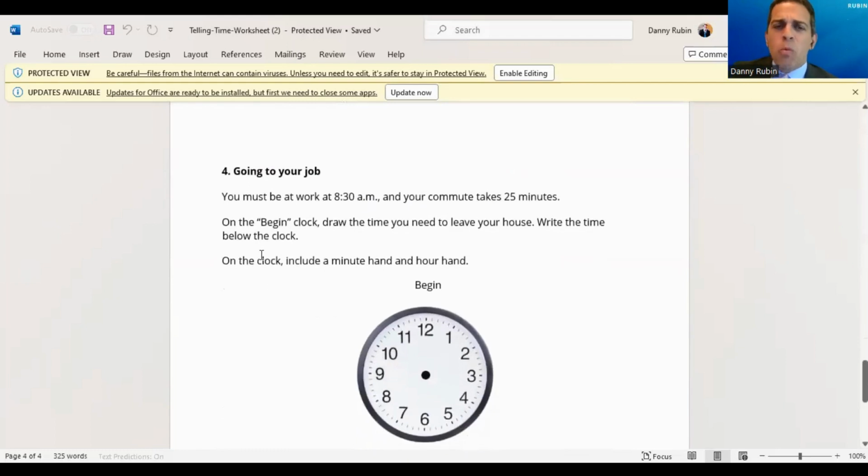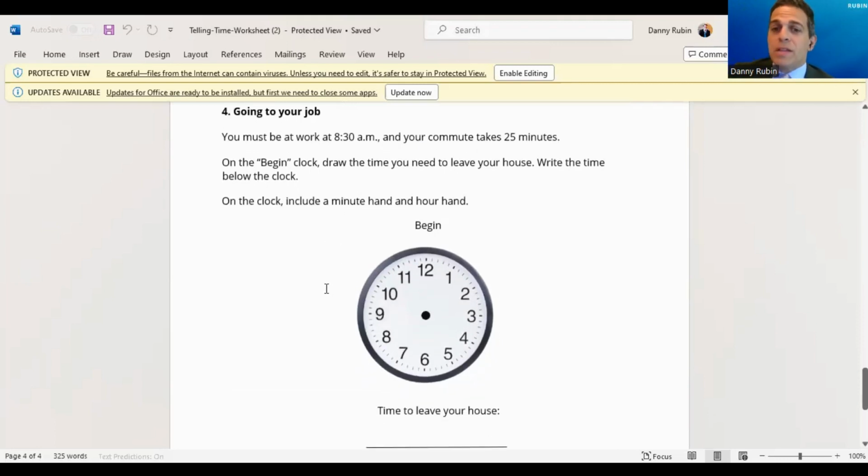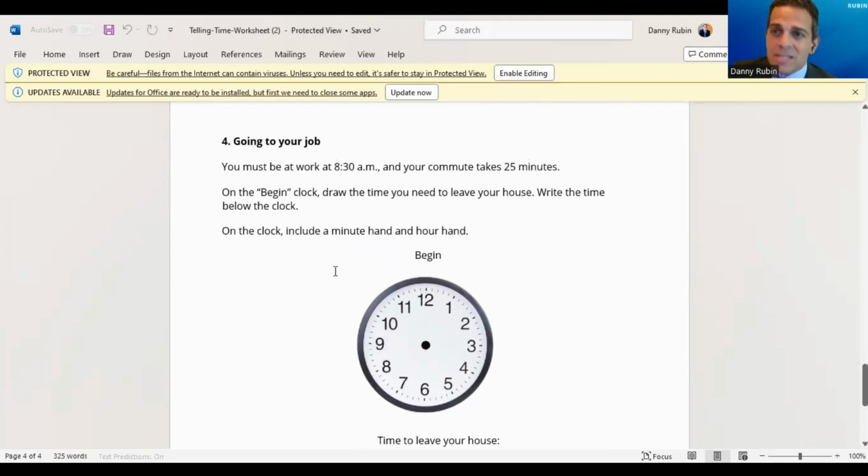One more. You must be at work at 8:30 in the morning. Your commute takes 25 minutes. What time do you need to leave your house? Basic, just basic, every day. There's nothing worse than an employee who's late chronically. It's hard to move up. It's hard to get promoted. It's hard to stay there if they just cannot trust you to be there at that time. So again, basic time management connected to careers. And we will include that in the free resources that we're putting together, that we already did put together for today's session.